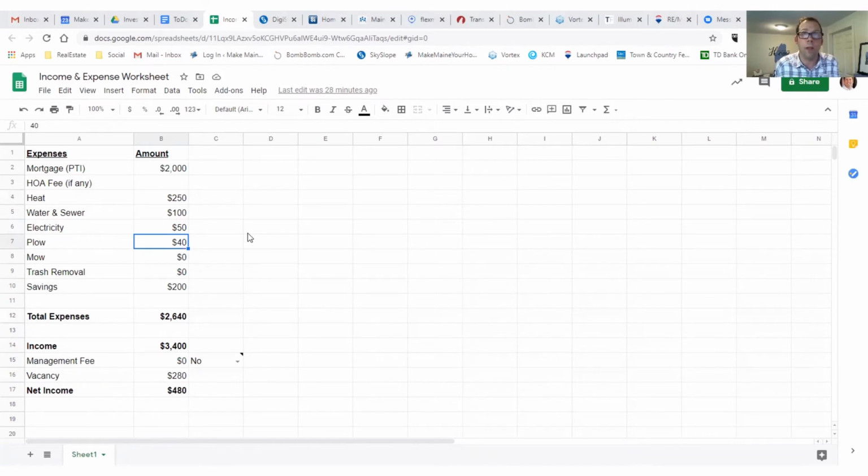Now, we are in Maine, we're going to have to plow. Maybe one of the tenants will plow for you. But again, if we're going to have to plow, I just have a blanket cost of like $40 a month through the whole year. Obviously, not plowing in the summer, but it all works out that way. Mowing. This depends. Oftentimes, again, you can get a tenant to mow it. The property may not need to be mowed, depending on where it is. Like if it's downtown Portland and there's really no lawn, obviously you don't need it mowed. So there, you might want to put in a number.